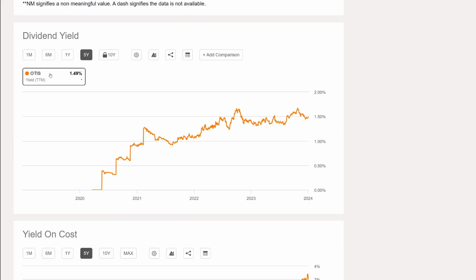All right, guys, so we're here at the dividend yield. Here is the past 5 years. Of course, it only goes to 2020, so you'll see that over time it's fluctuating, but this company has been growing their dividend almost every single year, so you can see the dividend yield continue to increase over time. It's been fluctuating around 1.30% to 1.60% on dividend yield. Looks like it's growing, so pretty interesting company.